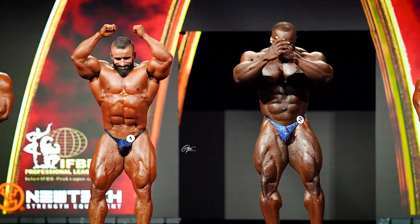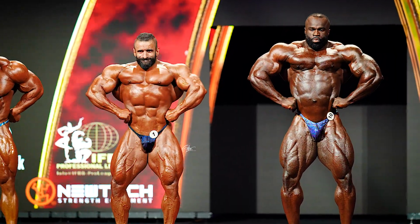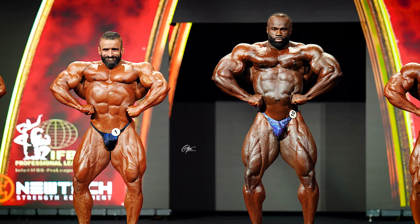Next up is the front lat spread pose. For me, this is HADI's weakest pose. As you see here, his waist obviously looks wider in this pose compared to his front double bicep pose. You can see he still needs more thickness to the chest. Obviously, he has detailed chest, but he needs more thickness to the chest. And the overall roundness to his outer arms and shoulders is very good. But when you compare it to someone like SAMSON, you see the difference here. Again, with the legs, good conditioned quads from the front, but a little bit downsized for me.